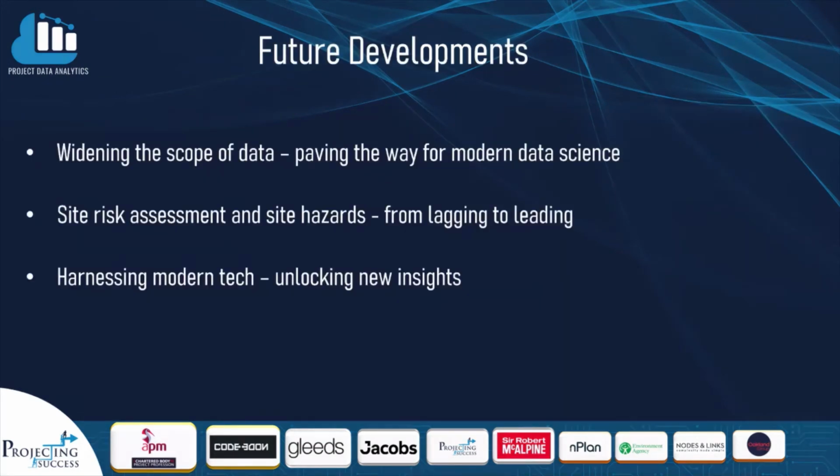So, on to future developments. We would like to widen the scope of data collection to include greater granularity and relevance, allowing for modern data science methods to be applied. This would involve defining new schemas and collecting a greater volume of data, which is a prerequisite for proper machine learning techniques to be applied and leveraged.